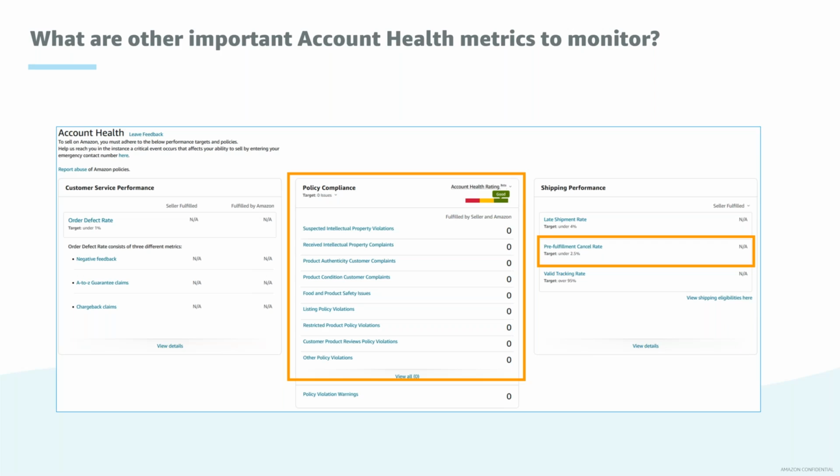It's important to keep your emergency contact information up to date in case we need to contact you about account health issues. Because of this, Amazon recommends always including emergency contact information within your notification settings. Please check your account health metrics regularly to stay up to date on your performance. For more information on this, please search Account Health in Seller Central.